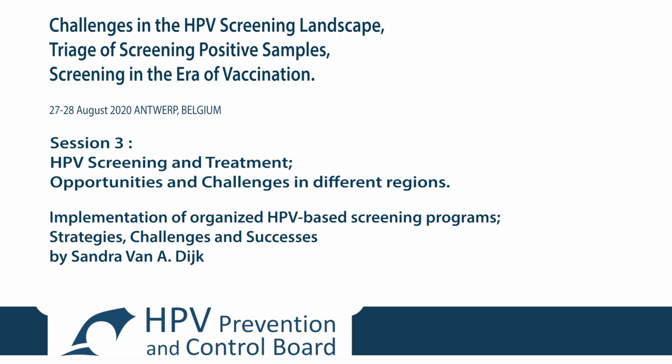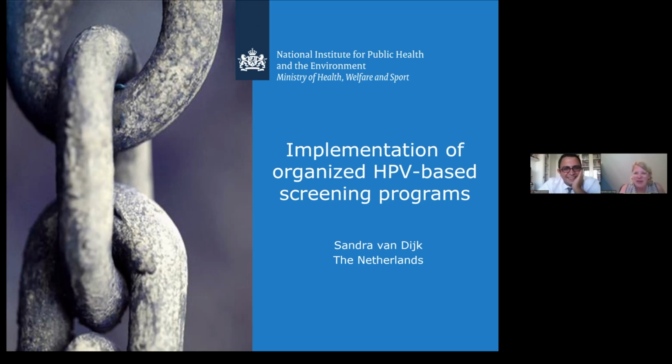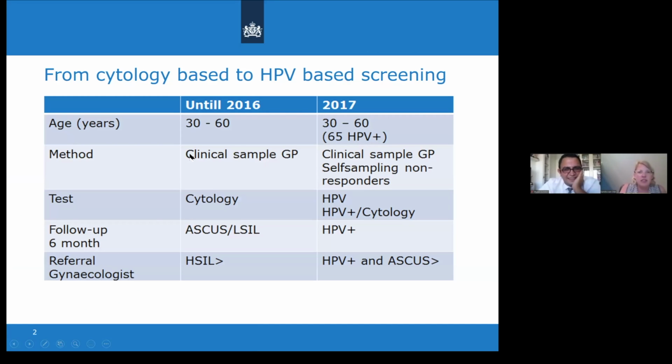Well, of course, this is indeed a shift of geography, but now we are going to Western Europe, and I'm telling you a little bit about the Netherlands, where we implemented HPV-based screening already. Just in short, I think a lot of people know this already, but I think it's good to summarize what are the changes in the Dutch screening program.